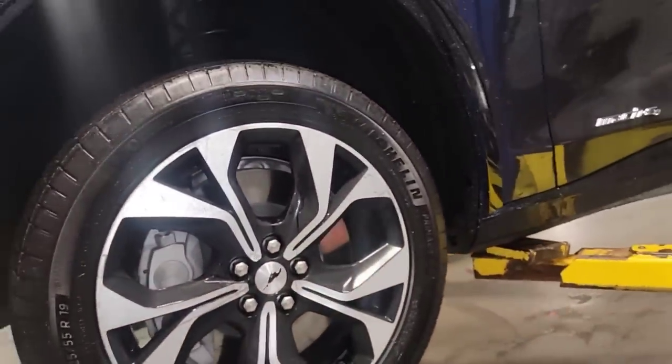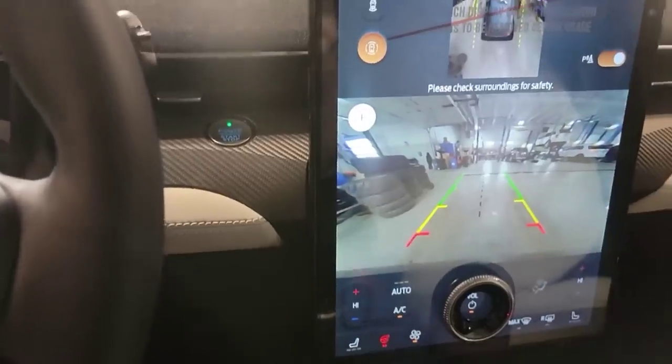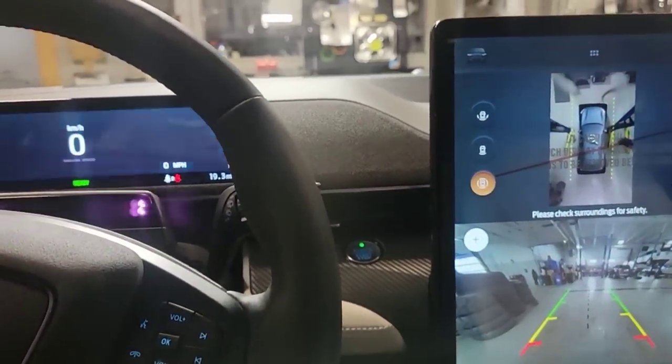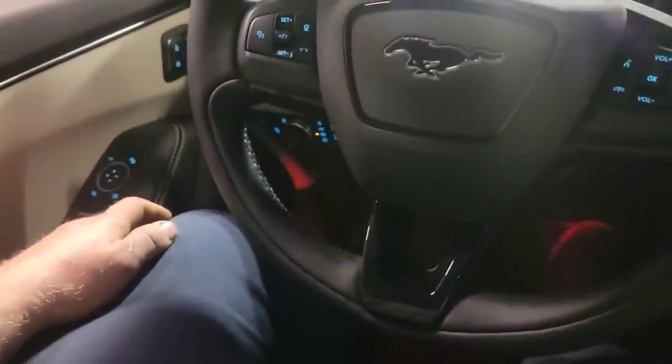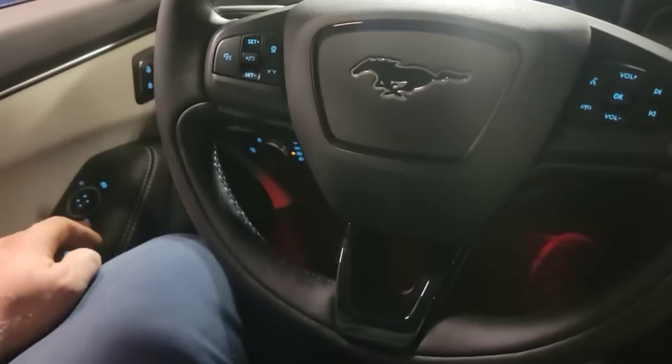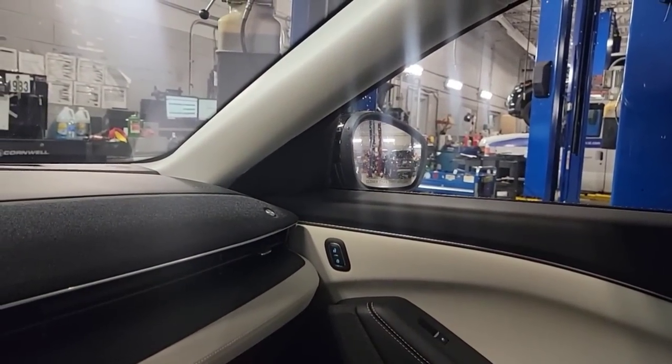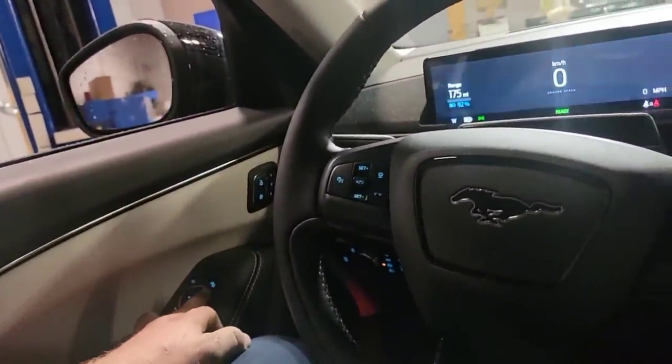That's it. Let's go drive it. All right, everything's done. It's been checked out. The VIN etching and everything's been put on it. Let's see, check these windows out here, see how they work. Oh, that's a door lock right there. That's a mirror fold. Let's do the right mirror. It's pretty fast. Let's do the left mirror.